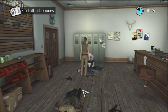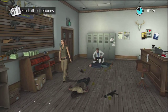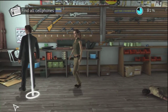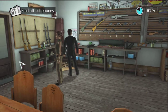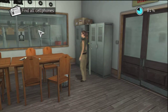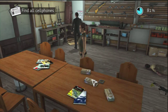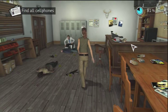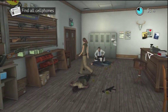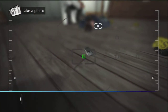So the doc has one mobile phone on him. That leaves us with two mobile phones to find. So I'm just going to look around the room and see if I can find that other phone. I missed that mobile phone earlier, but I managed to find it. It's just right next to the body, right next to the doctor. I'm going to take a picture of that now.